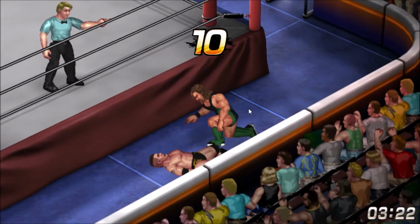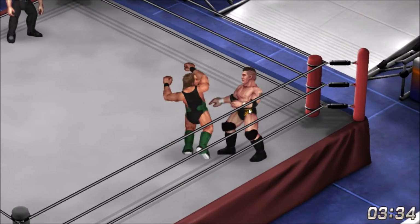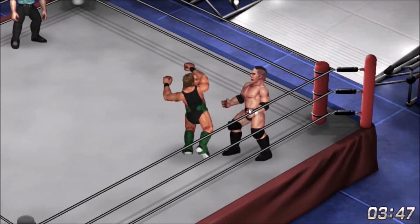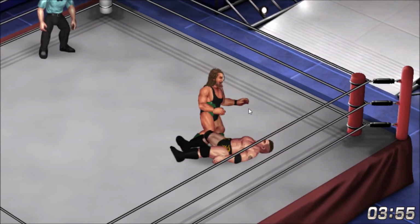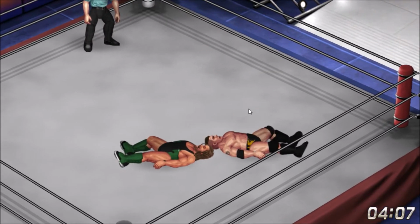Oh my god, gutbuster by Dunne. Gutbuster, almost already on a 12 count. Pete Dunne, both men exchanging right hands, staring each other in the eye. Punches. And Pete Dunne winning that exchange, pulls him to the center of the ring. 4 minutes have passed. MJF now with the back suplex on Dunne.